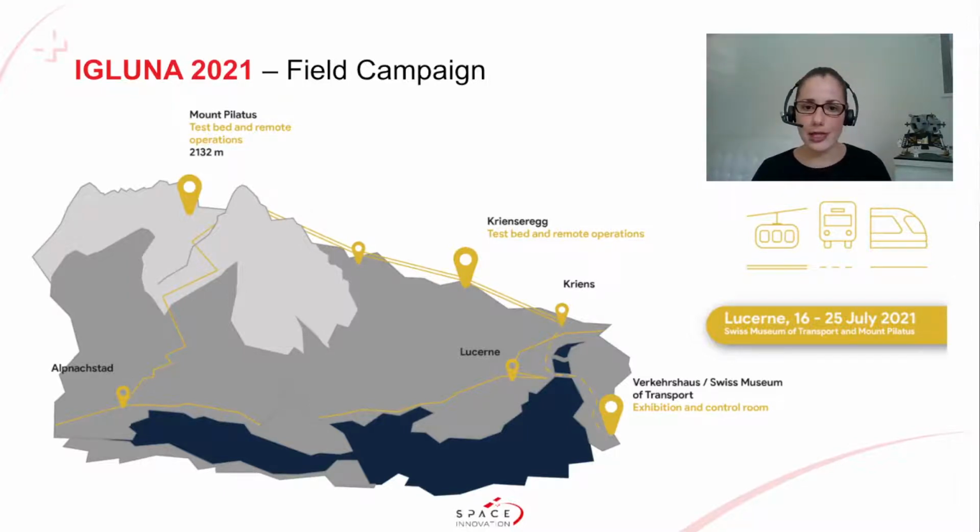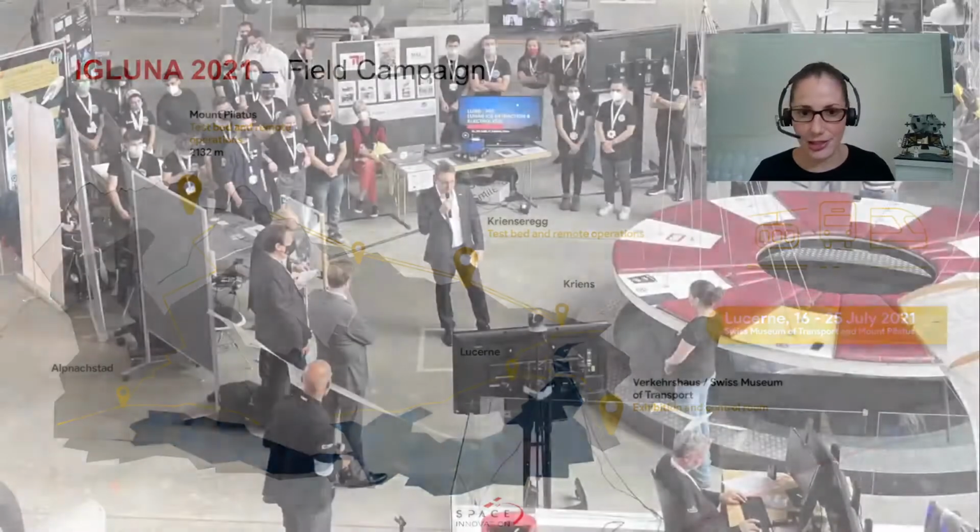And the challenge was for them to control and monitor from downtown at the Verkehrshaus, the Swiss Museum of Transport, where we prepared an exhibition and a control room. So these lasted 9 days where students set up their technologies, managed to do some tests, and now they will share the results with you.